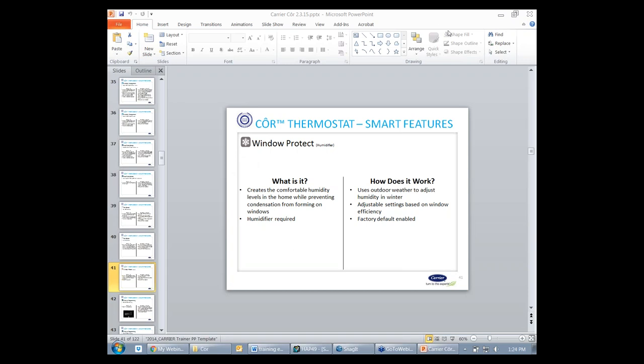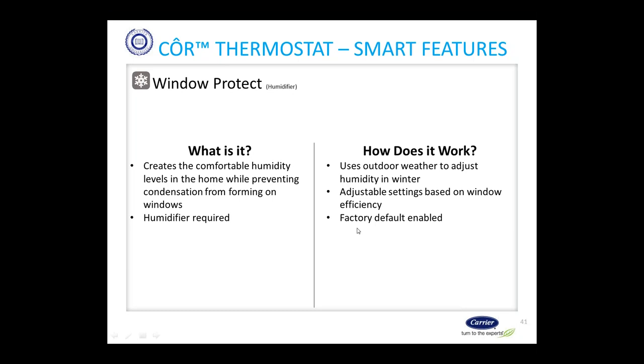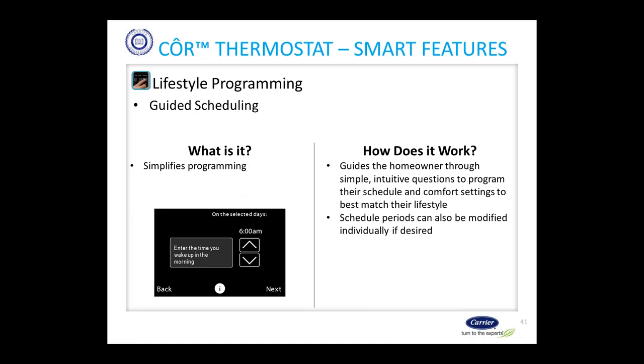All right, let's go back to some of these slides here. All right, we talked about the window protector already, and that adjusts the humidity setting based on the outdoor temperature to prevent condensation on the windows. So I think you guys get how that works. The programming is really easy.